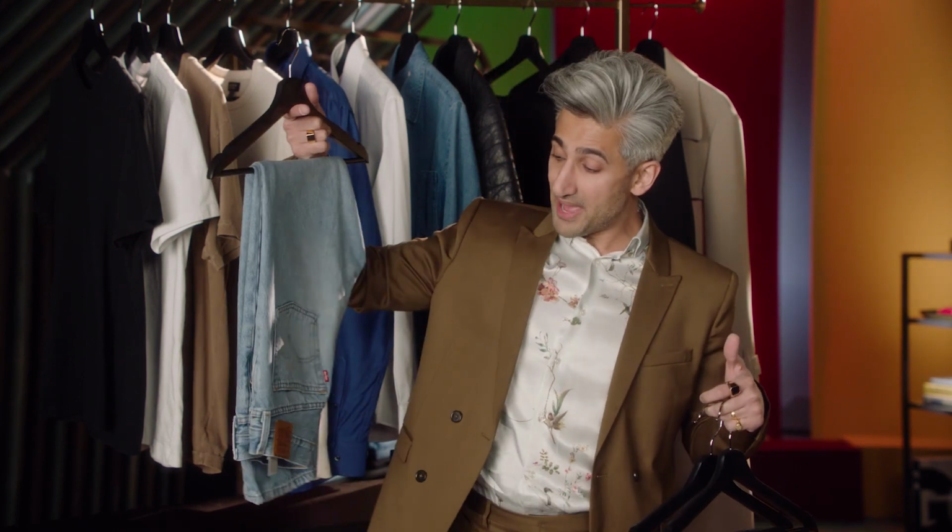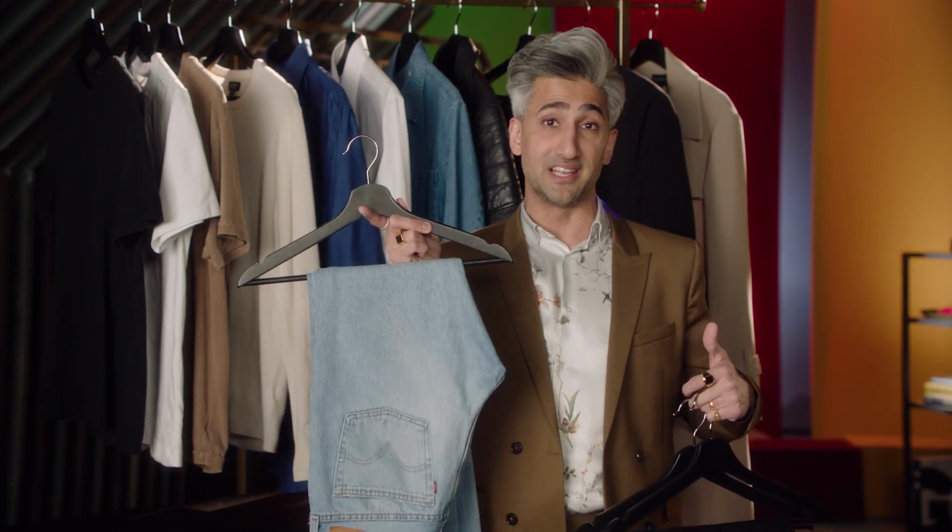So go for something simple. Again, as with the women's, there's no rips, there's no diamantes, there's no crazy splatters. They're really simple, so they will last year after year after year. This pair of jeans I've had since I was 16.